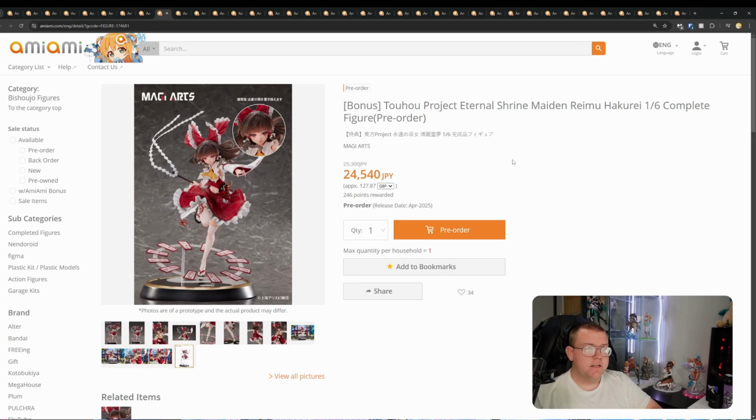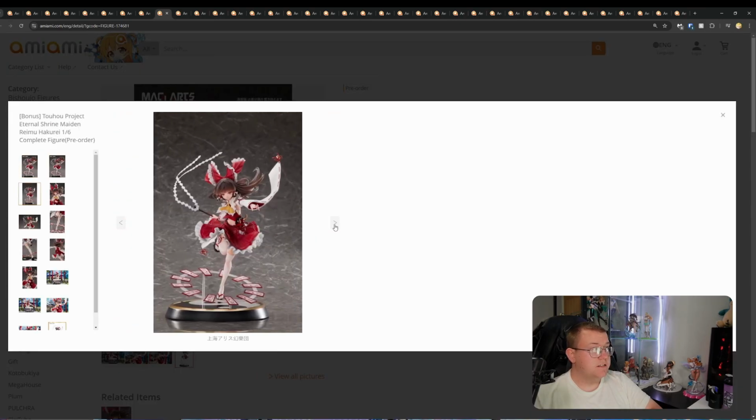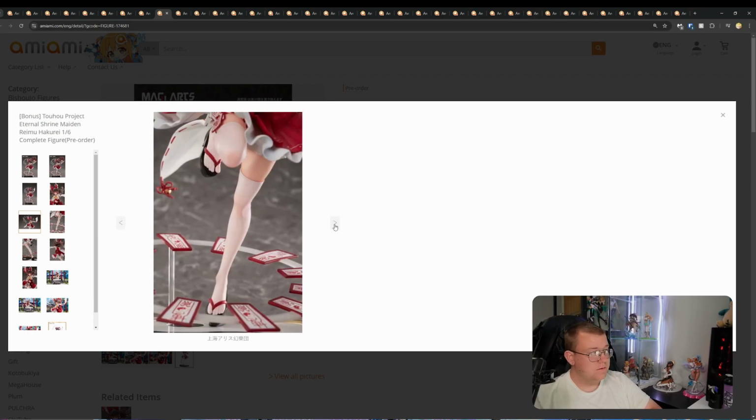Touhou Project Eternal Shrine Maiden, Reimu Hakurei 1/6 by Magic Arts, 24,540 yen. April 2025 release. Paint job looks really good. It's Touhou Project, so they've always been pretty much immaculate. Sculpting looks really well done. The hair looks pretty nice. Going to the semi-translucent brown looks like going on here. So not too bad. Depends on your personal preference whether you like semi-translucent colouring on the hair at all or not. The outfit sculpting looks really well done.